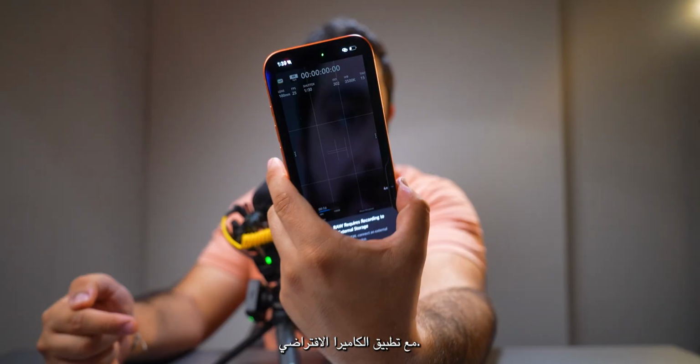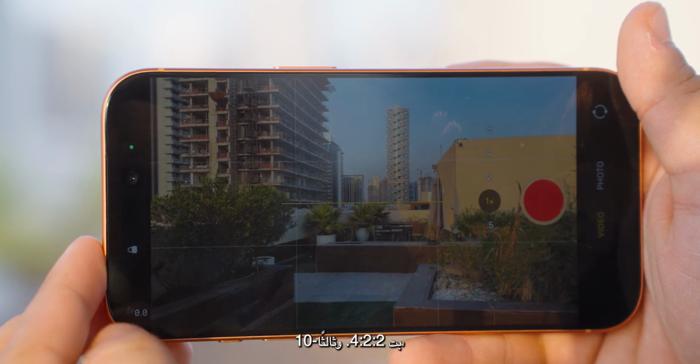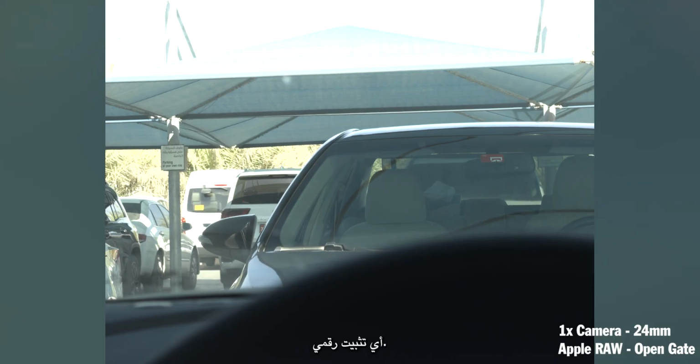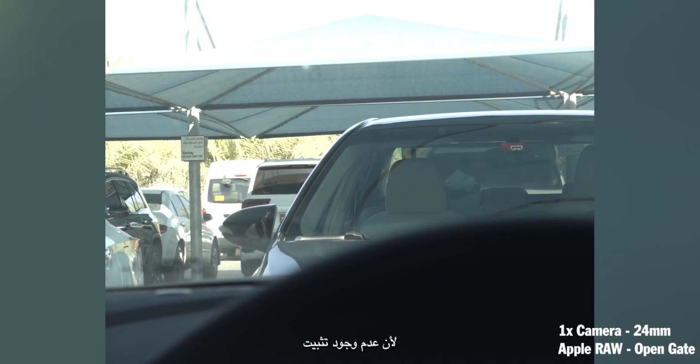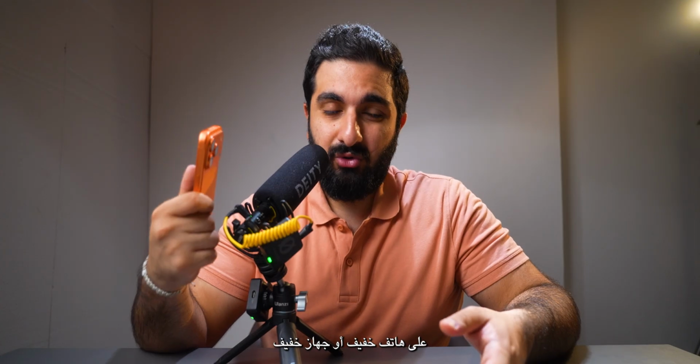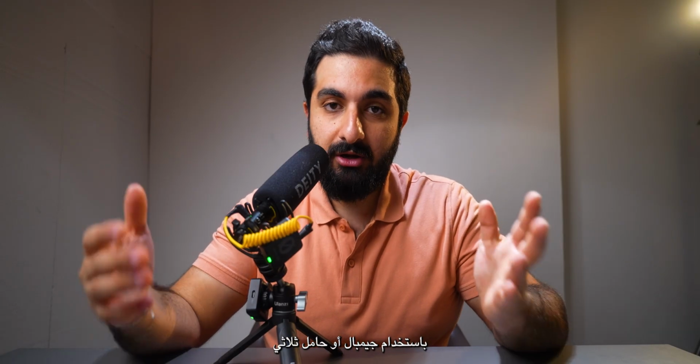The second thing, it only records on the app itself. You cannot use it with the actual camera app. You can use only Apple Log, which is ProRes 10-bit 422. The third thing is that you don't have any digital stabilization. That's kind of a bummer because not having stabilization with a light phone or light device is really bad. You will have the worst jitters and shakes in the world.